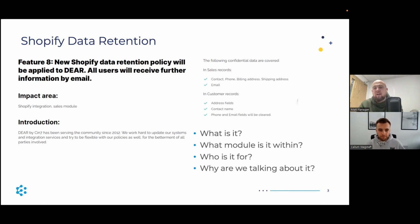And as you can see there, the following confidential data, because I think that's been some of the misunderstanding as to what that actually means and what's been removed. Yeah. And it's worth pointing out, you can do that manually. You can go to a customer record and I think it's anonymize in the top right-hand corner, and you can just remove all sensitive information. So this now does it automatically if you're on Shopify. So that's good to know.